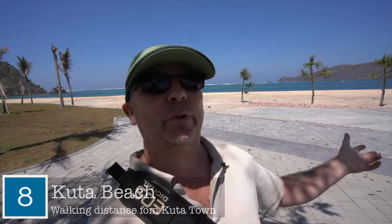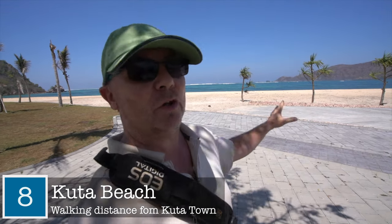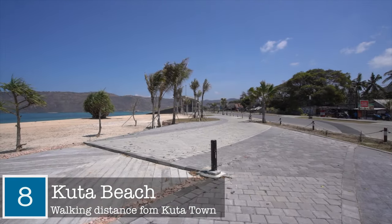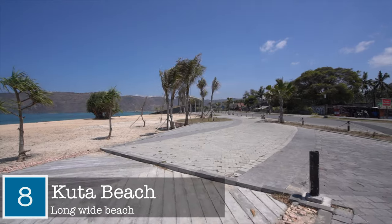Oh, so welcome to Kuta Beach. This is the beach that's closest to Kuta town itself. And it's a nice enough beach, and they've built this beautiful walkway for walking alongside, so it keeps the traffic away and you've got access to the beach.